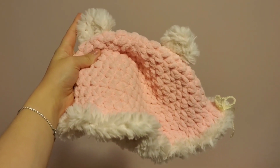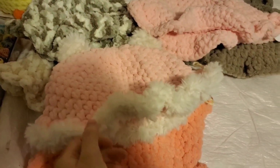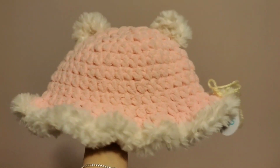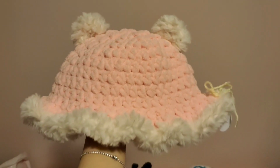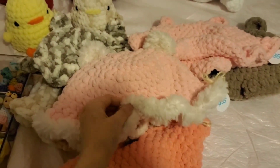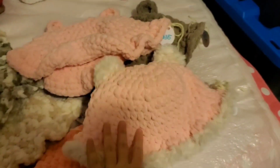I had a vendor whose mom was trying to get rid of some of her yarn. She was trying to clear out her yarn stash. She had this fluffy yarn. I've seen it at Walmart before. I've just never bought it. And I was like, how cute would it be to add a fluffy brim and fluffy ears to these hats? So I tried it out, and I'm in love. And I want to make more, because I do have a lot more of this yarn. So I think this one will definitely sell.